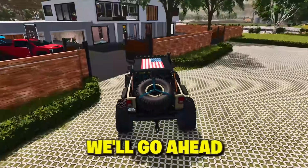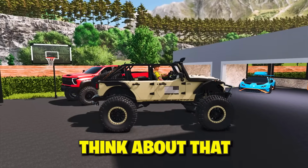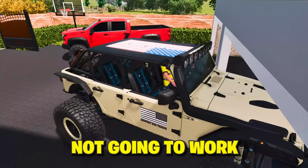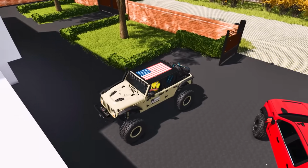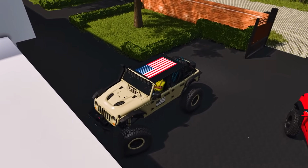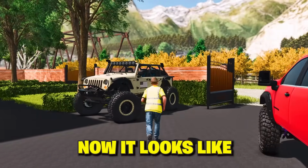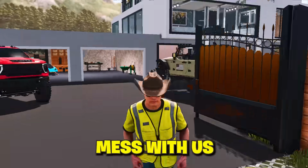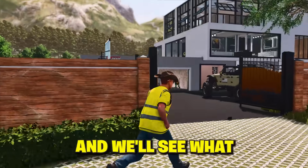Perfect approach. We'll go ahead and get it pulled into the property. Clearance. Oh, I didn't think about that. Yeah, that's not going to work. That's okay. We got plenty of space out here to park it up. We actually got a perfect corner for it. Right there. We're going to park the Jeep up, the demon swap Jeep. There you go. Now it looks like we're the military. Okay, no one's going to mess with us. But we got to go get the McLaren back, guys. So I'll go ahead and fast forward to that, and we'll see what it looks like.